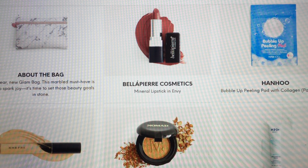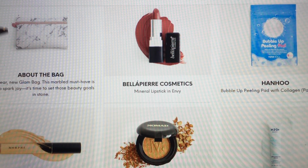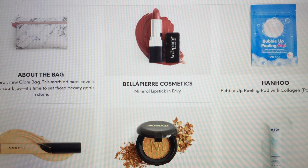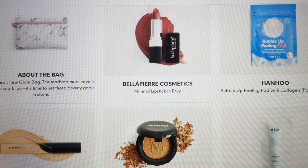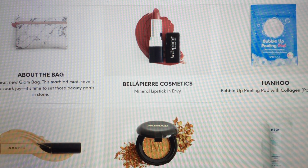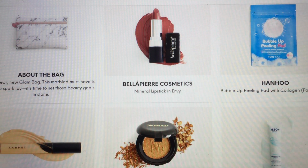So about the bag, this is this cute marble bag that they're doing. This is the theme this month, so clean slate I think is amazing. And I think this is a really, really cute bag. And the quality of their bags, I really feel they have stepped up. Each one of these is going to get a bag. This one is in the $12 bag.